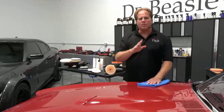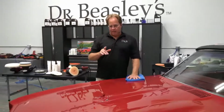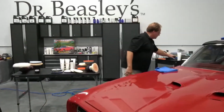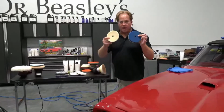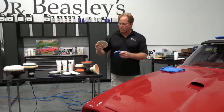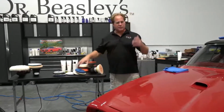But here's the problem I see in the internet world. If someone asks how to use an AIO, the experts in the industry will say, well, what you need to do is get a foam cutting pad or a microfiber pad to use with that AIO, because that way you've got the more aggressive foam or the fiber working for you to get the defects out to make that customer happy. That sounds like perfect logic.